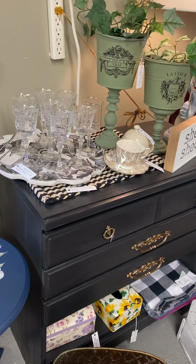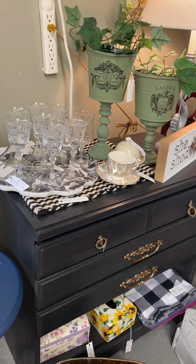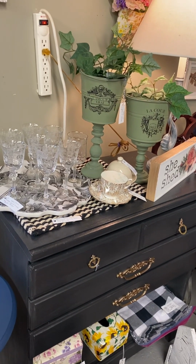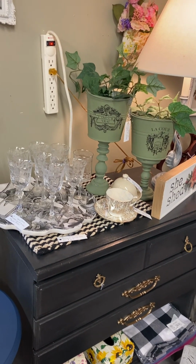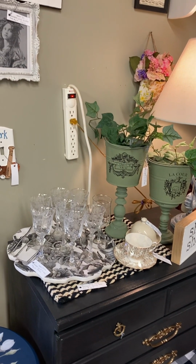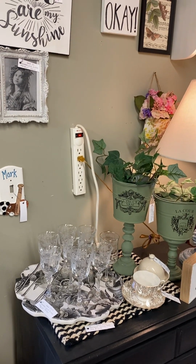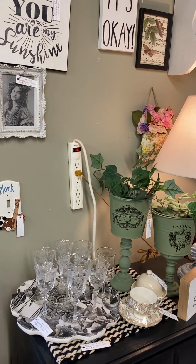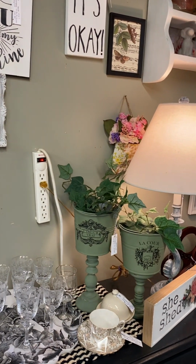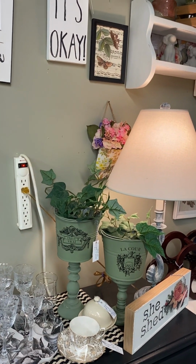That black and white is actually a tablecloth, and on top of the dresser, or on top of the coffee bar, you can see there's a serving platter, a set of wine glasses, a pretty teacup and saucer, and right behind it, you may not be able to tell what it is, but it's actually a butter dish, a round one.